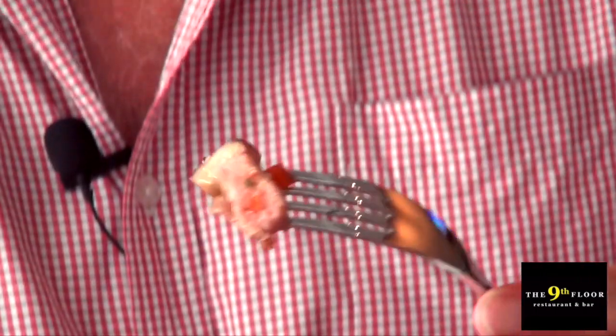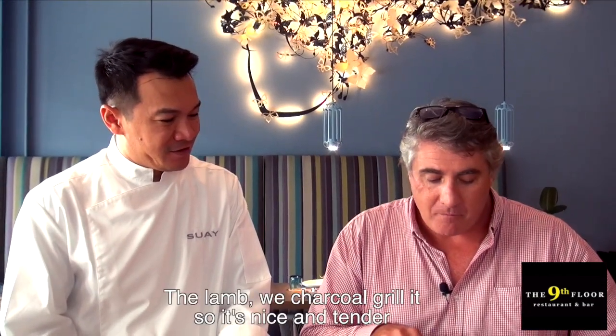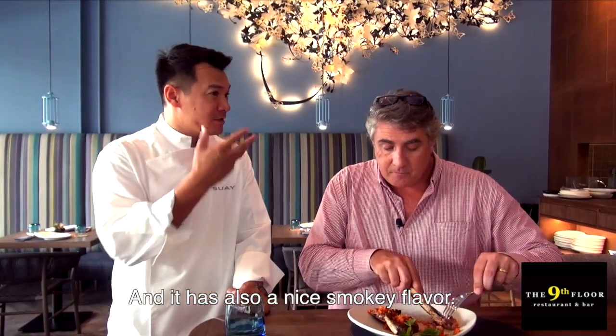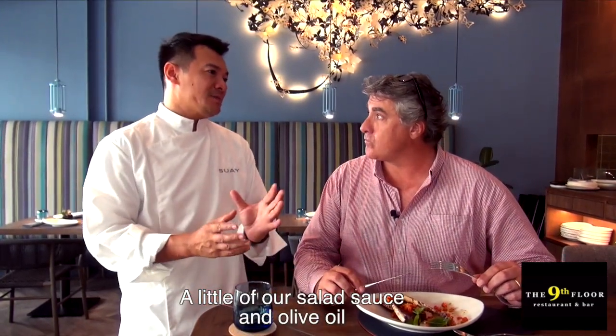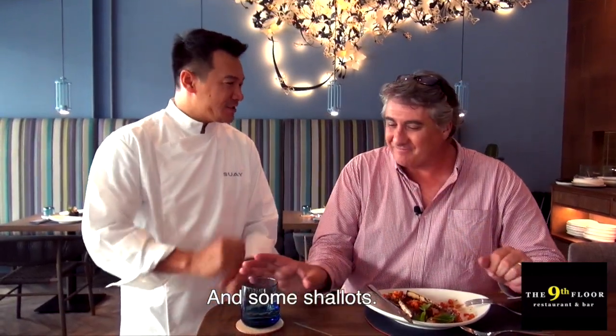Look at that. Just look at that. Cooked to perfection. So Chef Noi, are you going to tell us what's in the papaya salsa, or is that a trade secret? No, it's actually not a secret. Everyone can make it. And the lamb we charcoal grill, so it's really nice and tender. It also has a nice smoky flavor. And then the papaya salsa is just roast sticky rice powder, chili powder, a little bit of our salad sauce, olive oil, and some shallots.